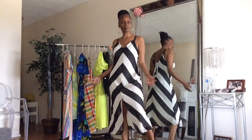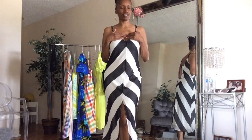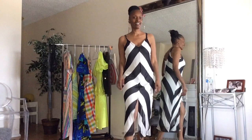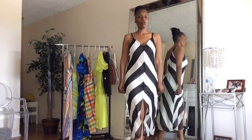Okay, so here we go with this and what I like. I like the detail. I like that it shows just the right amount of décolletage. I like the split in the middle. I wouldn't typically care for that, but I like it because of the way it points right here and lines up perfectly with the points on the chevron. I like the black and white.